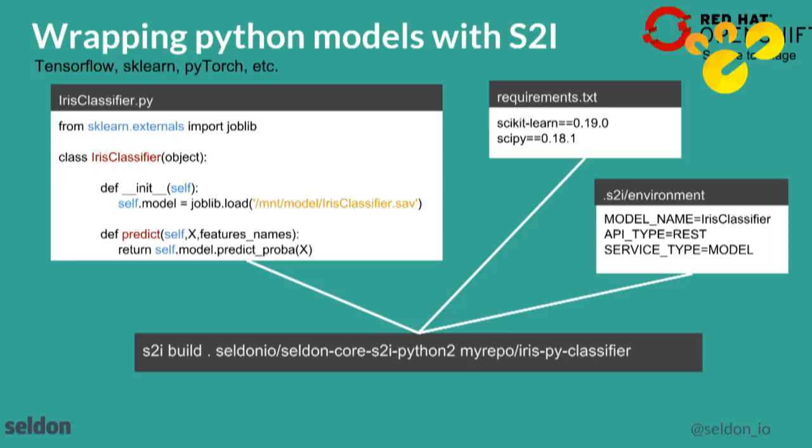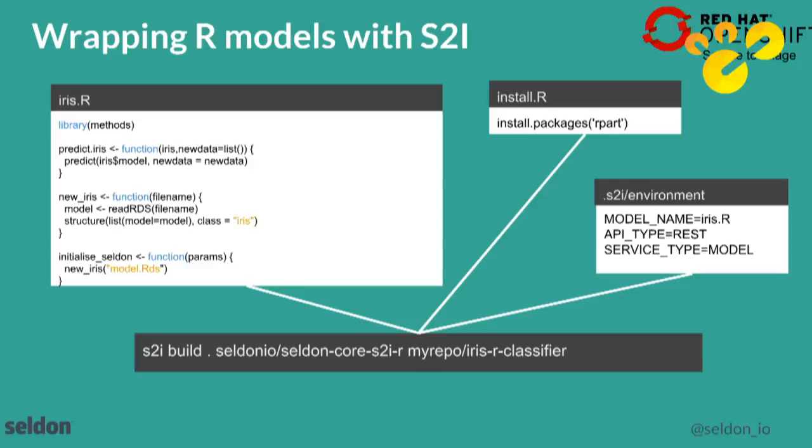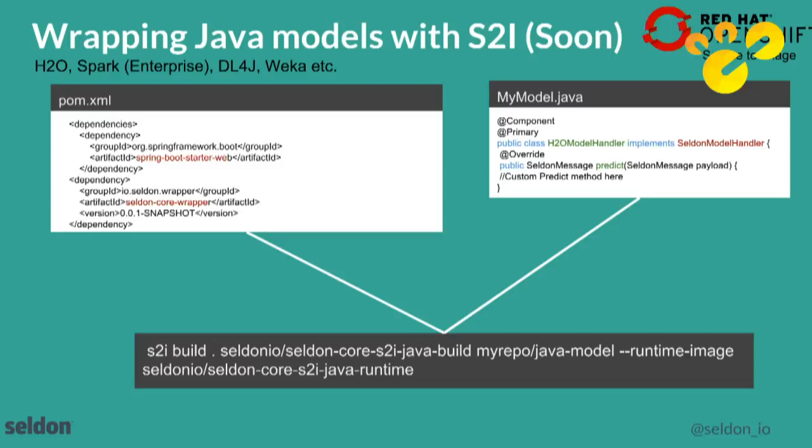And we do very similar things with R. You can just put the R model in, the actual dependencies, and do another S2I single line just with the R builder image, and run that and create the image for you. And same for Java models. We're working on that right now, and that'll be out probably next week. You define a Spring class and do an interface and do the same thing, just one line.